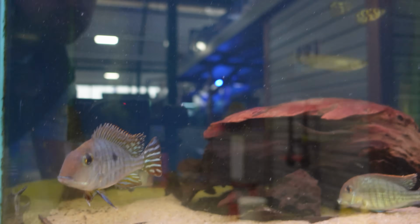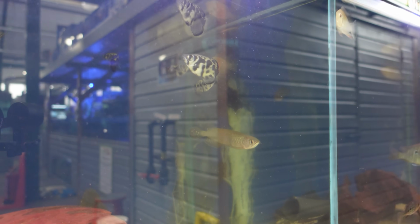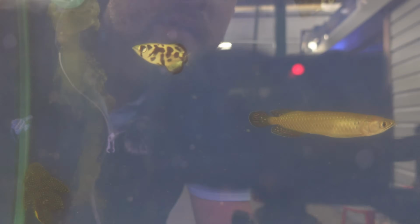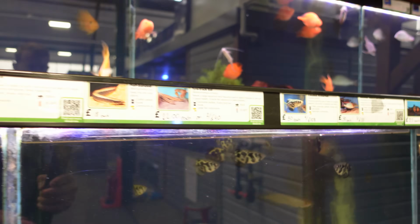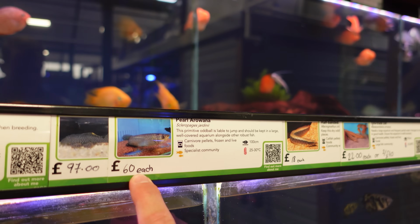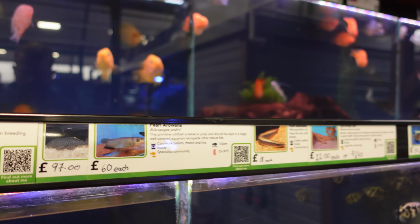in the corner. And I've also spotted this pearl arowana, or Jardini arowana, looking pretty healthy. Really difficult with the reflection and the water clarity. And there's those eels, £18 each, half-banded eels, and the Jardini 60 quid.